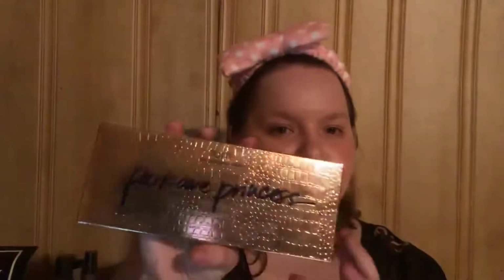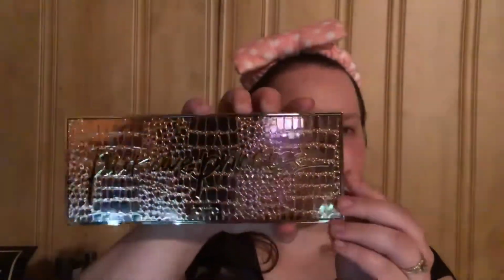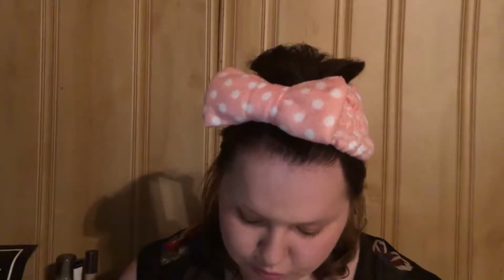The Tarte Park Avenue Princess palette. Isn't this so pretty? So this is what it is. I feel like Halo would be a good one for me to set my face with. So now I'm going to go in with bronzer. I'm going to try Angle, which is this one right here.